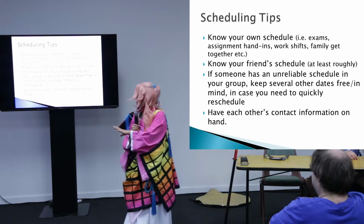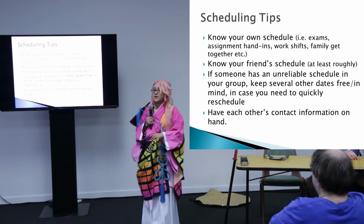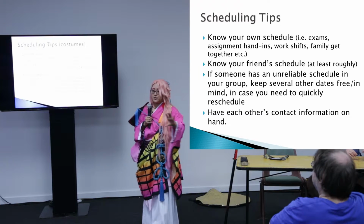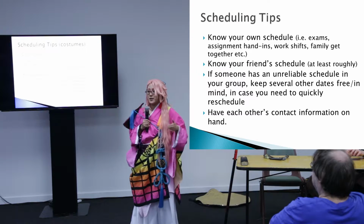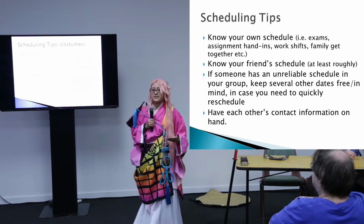Yeah, it requires a lot of planning ahead of time. And always have everyone's contact information on hand before you start. Because last minute things will happen. You need to keep in contact with everyone all the time.